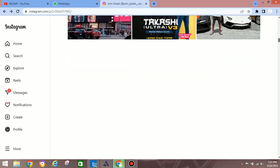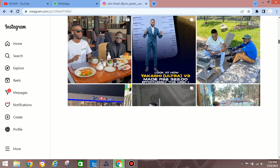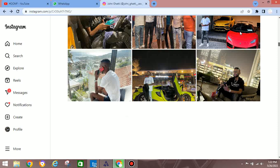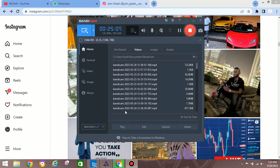There's actually another picture I wanted to talk about. Let me see. So this one. Oh, there's the red Ferrari. Yo, guys, this guy is so successful. Okay, let me just show you someone else. I want you guys to actually see how this whole forex thing works. Okay, let me just pause a bit and then I'll be back with another video.